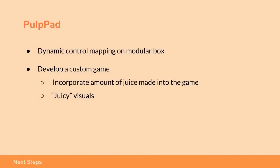Yeah, so we have two working prototypes. It's great, but we have something in mind that we want to do in the next step. And for the pop pad, which is other juices over there, we're thinking of making the dynamic control mapping on a modular box, so you can simply press a button or turn a knob, and you can map it into different input.